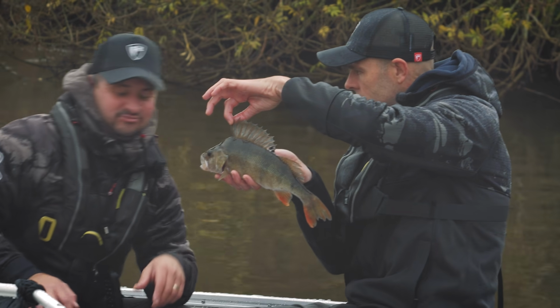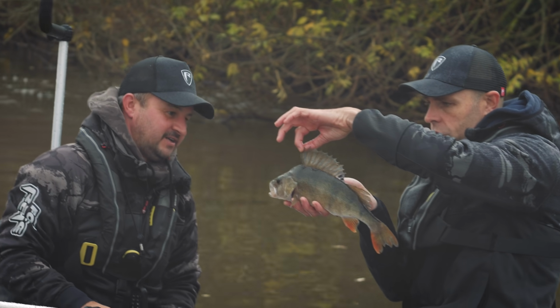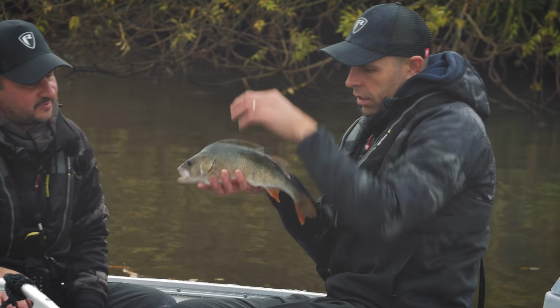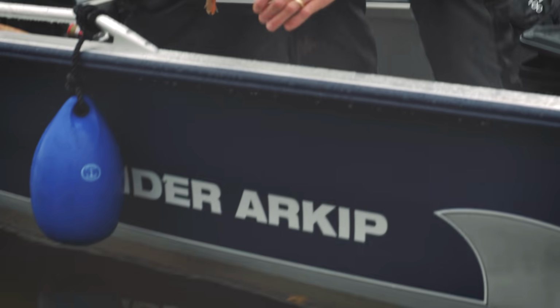How big? Pound enough? Yeah, I was going to say he ain't 2 pounds, is he? Yeah. He's long though, isn't he? Yeah, he's got no belly. Not got much of a belly on him. Wonderful. Right. Fantastic start to the day. Well done.